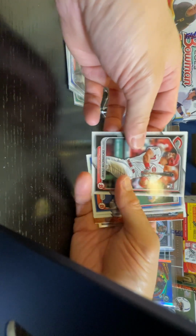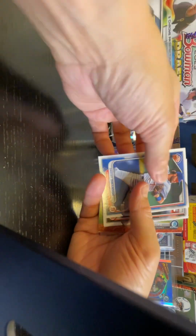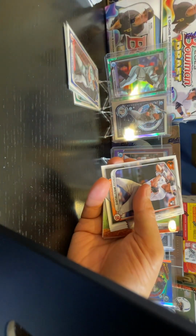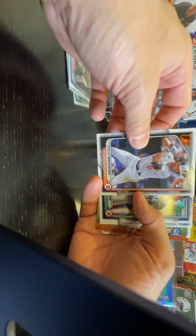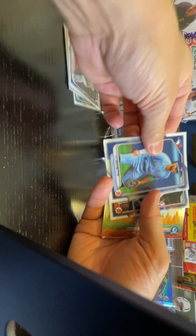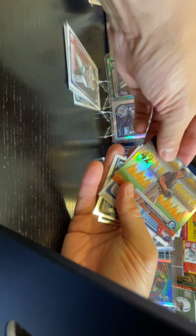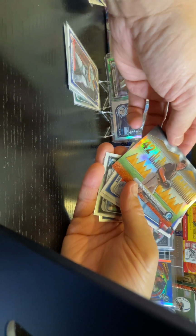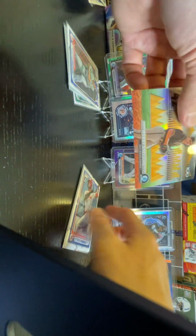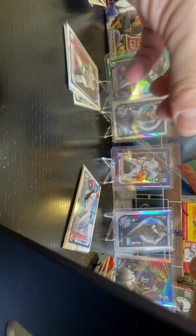Christian Encarnacion-Strand, rookie card. Dansby Swanson. Jordan Westburg on the rookie. Julio Rodriguez. Bo Bichette. Matt Olson. Insert is Robby Snelling from the Padres. Sleeve them up at least.